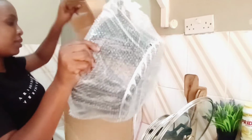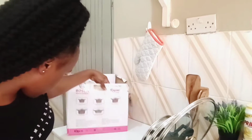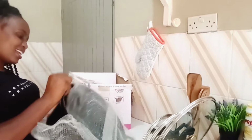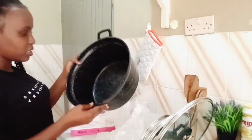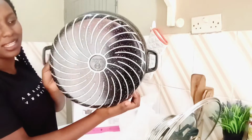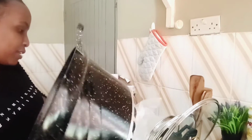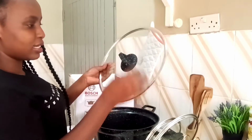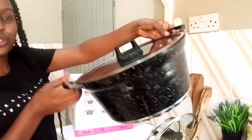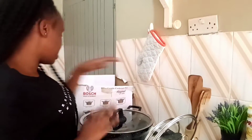The biggest cooking pot is 32 centimeters. I have never used it, that's why it's still in its package. Here is how the sufuria looks. You see, I've never used it. It's as good as new. It's a big one. Probably I'll use it when I have a lot of guests. It comes with its lid, and here is the lid. So you should visit me so that we can get to use the cooking pot. So this one is the first one.